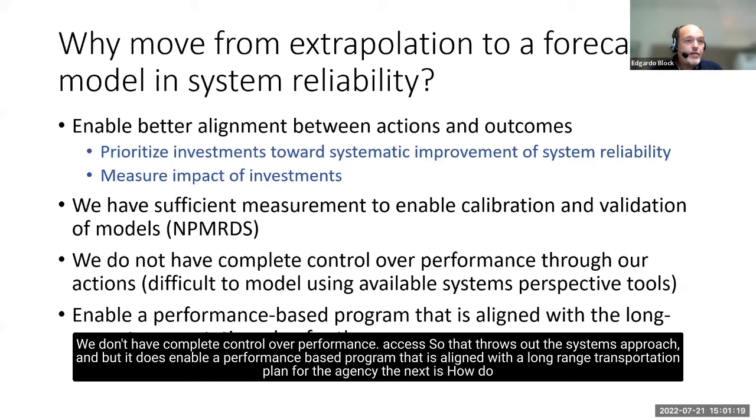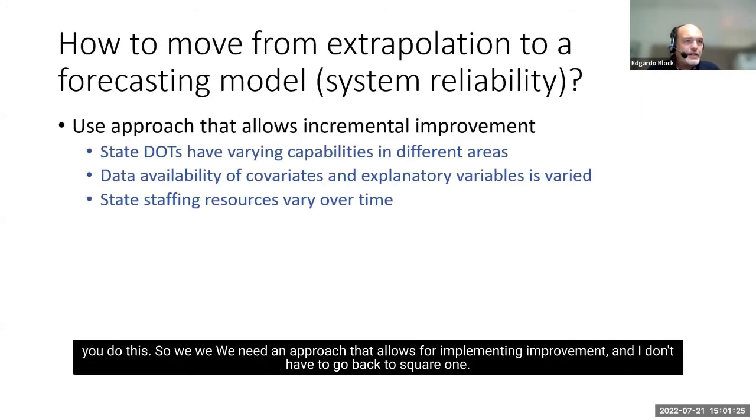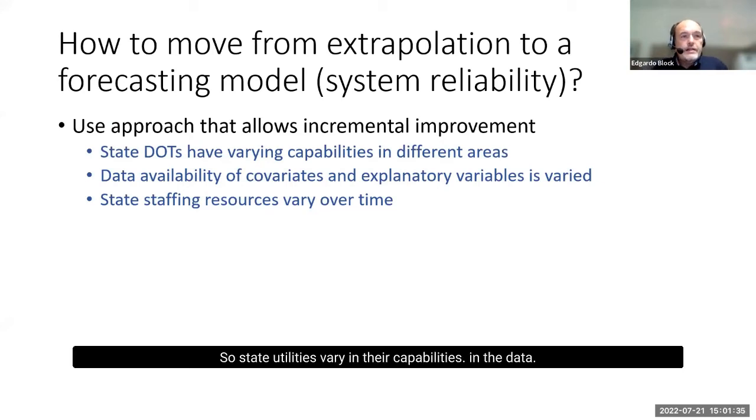But it does enable a performance-based program that is aligned with a long-range transportation plan for the agency. The next is, how do you do this? So we need an approach that allows for incremental improvement, and I don't have to go back to square one. State DOTs vary in their capabilities, and the data availability also varies.